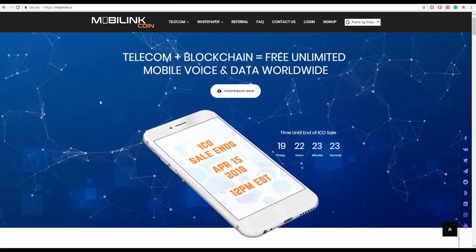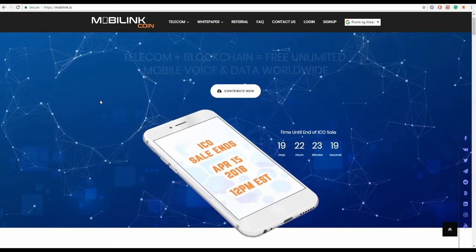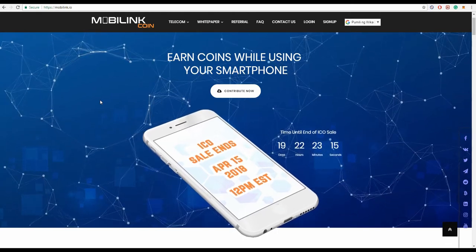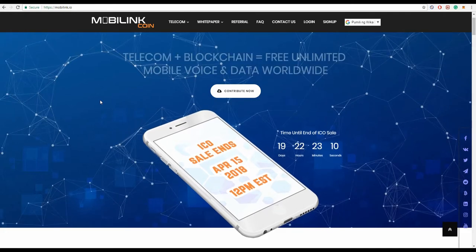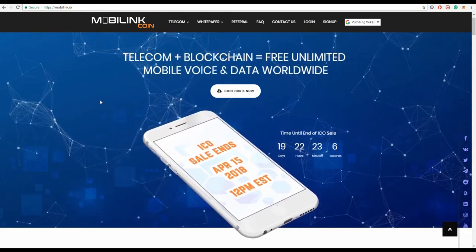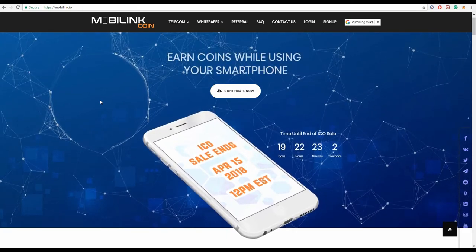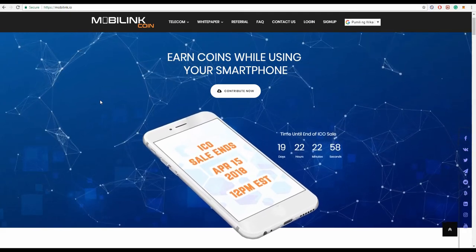And lastly, number 4, Mobilink-Coin is also partnered with MasterCard. They are going to create a prepaid card where you can transfer your Mobilink coins to your Mobilink prepaid card, and you can use it anywhere where MasterCard is accepted at any store, restaurant, or ATM machines. So those are the benefits to the end users from using the Mobilink-Coin SIM card.